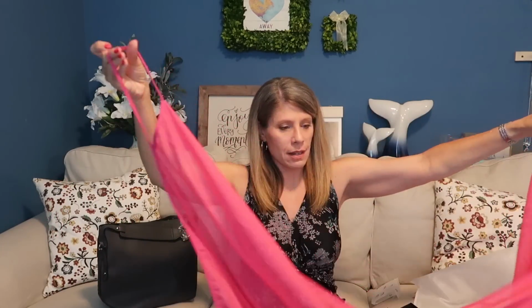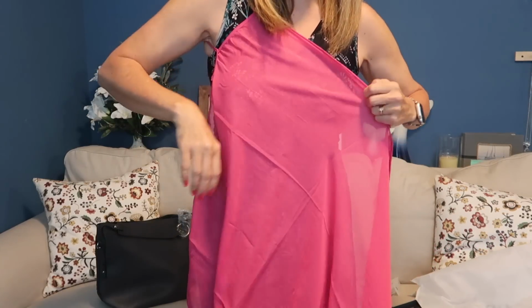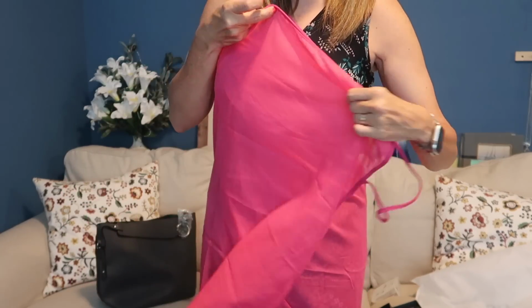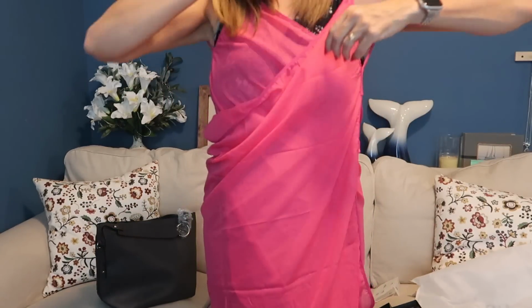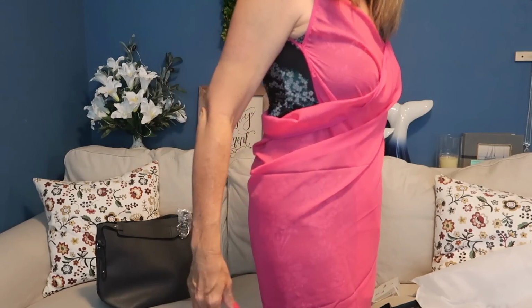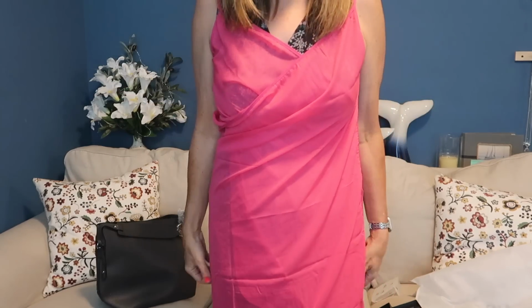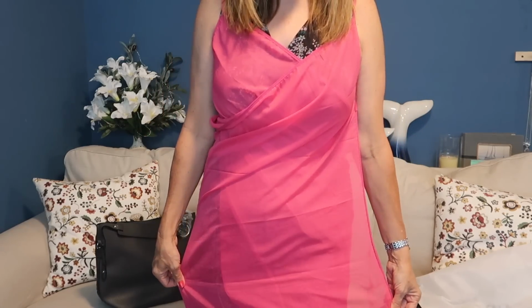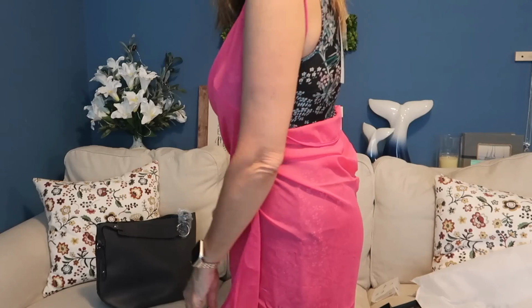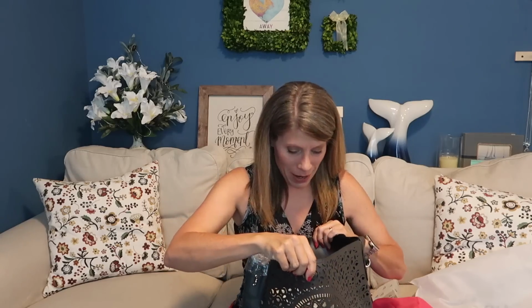Okay, look. So it says to go over the right arm, go completely around the back, and then up and over the front. Look, it's a bathing suit cover up. Oh, I love this. Now on me, it's rather long, but I may have to play with this a little bit. I might have done it wrong, but I love that. That is so cute. This is a perfect bathing suit cover up for me. Oh my goodness. Okay, I really like that. That's awesome. That's going in the packing bag for sure.